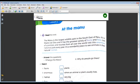Now, answer the question. Where is the Manu? It's in Madre de Dios. Why do people go there? Because it's a wonderful place to see animals in their natural habitat. This is the answer. Where is the Manu? It's in Madre de Dios. Why do people go there? Because it's a wonderful place to see animals in their natural habitat.